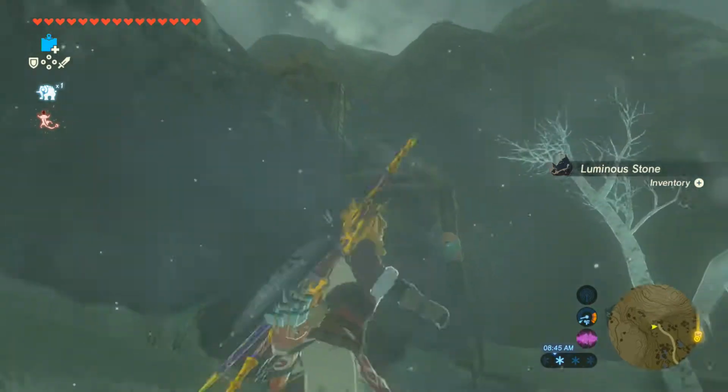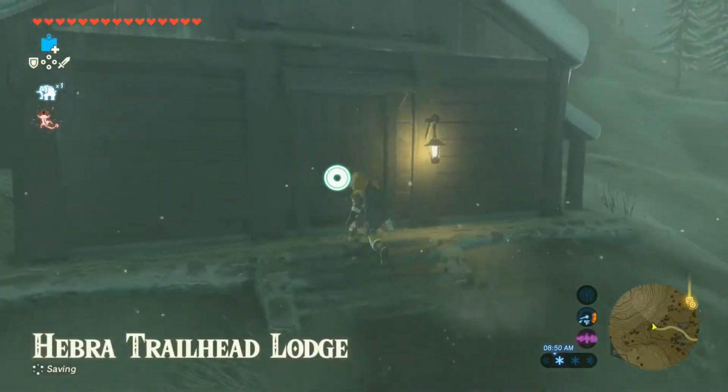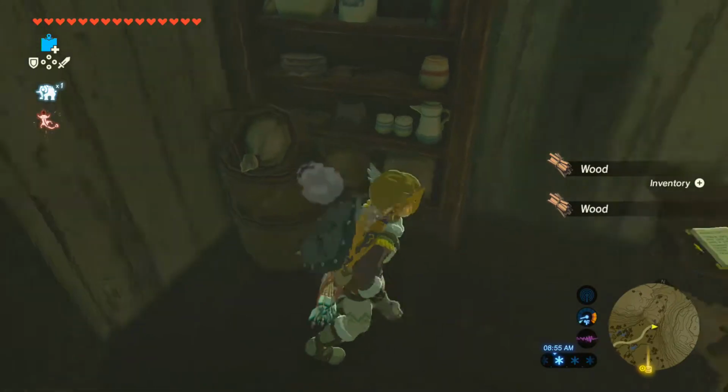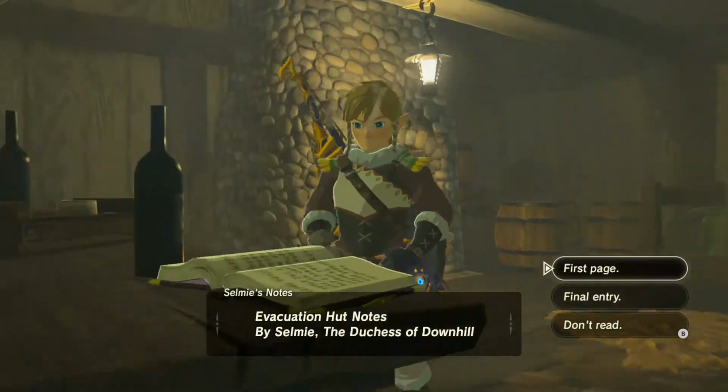Now let's check out the actual points of interest here. And not the Giga Clan who I beat the crap out of. Ooh, it's a lodge. Sleep. Steal their firewood. Excavation Hut Notes by Selmy. The Duchess of Downhill. Wasn't that the chick who did the shield surfing?